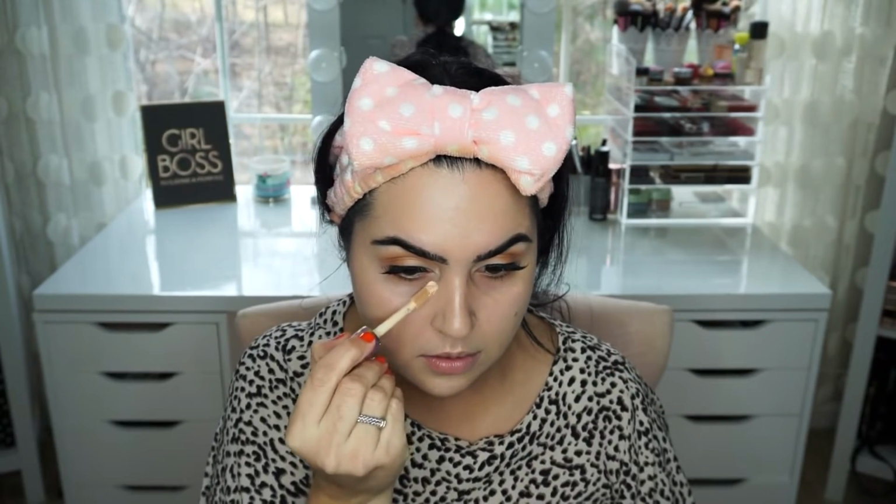Okay, so now we are going to test out the L'Oreal Infallible Full Wear. Now, I've been hearing that this concealer is very similar to the Tarte Shape Tape. I'm going to test that out today and see if that is actually true. So normally I like to apply my concealer with a brush. So that's what I'm going to do on both sides, just because that's what I'm already used to. I like to apply just a little bit in the corner and then a few dots.